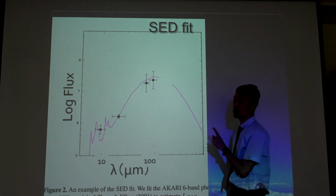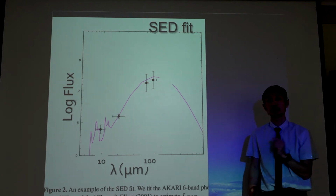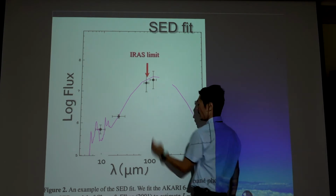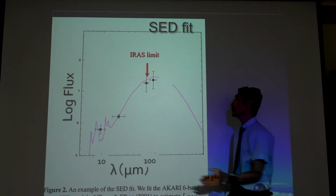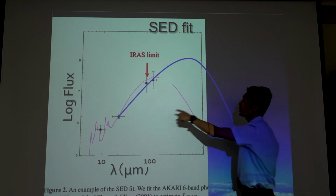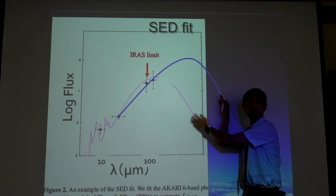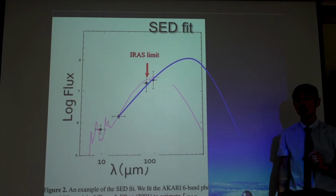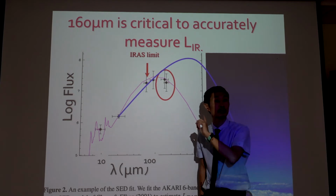One is the availability of the 160 micron filter. So this is the SED fitting to individual galaxies in the infrared part. And IRAS had data points only up to 100 micron. If your data is limited to 100 micron, you never know if the SED continues to rise or is going to turn around. And then this creates a big uncertainty in measuring the infrared luminosity of galaxies. In contrast, AKARI has those additional 2 data points, 140 micron and 160 micron.